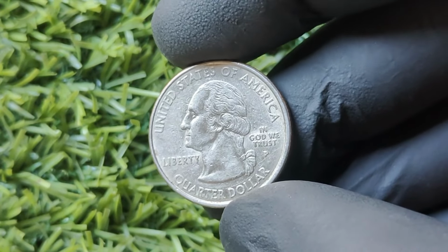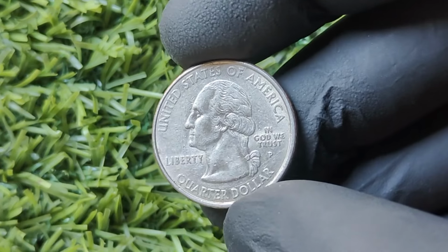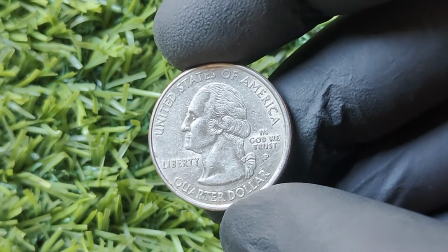Yup, you heard that right. There's a 2001 state quarter out there with a P Mint mark that is worth up to $5 million. No typo, no joke, not Monopoly money, real US currency worth more than most people's houses.